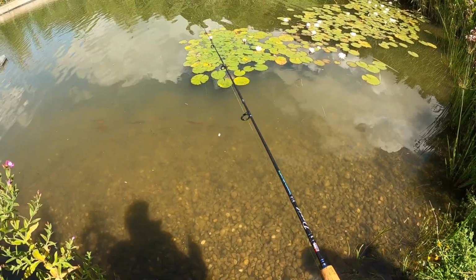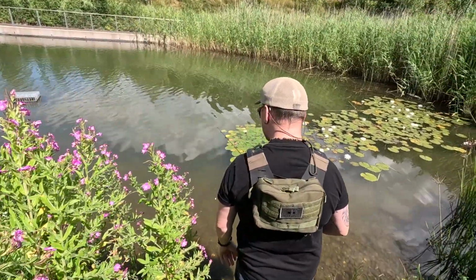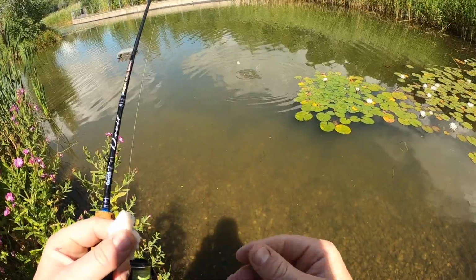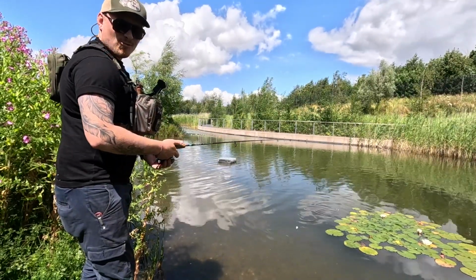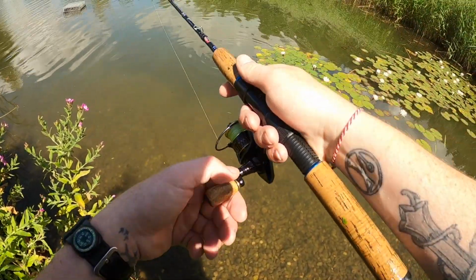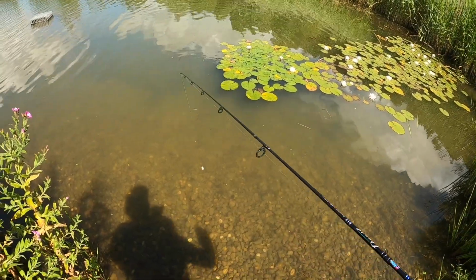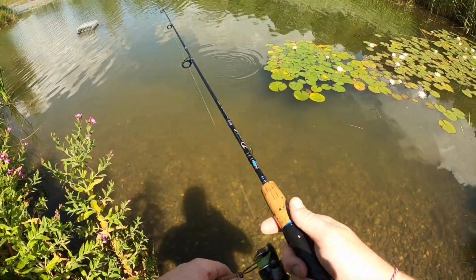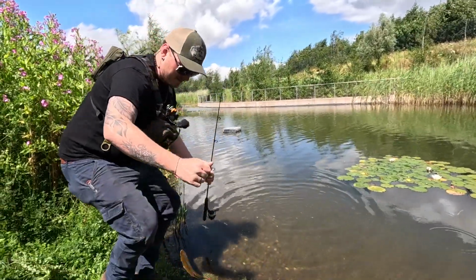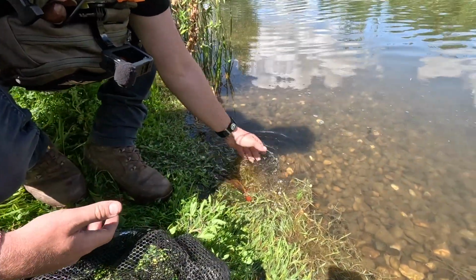I mean, I can catch another one of these small ones if you want. I'd go for a big one if I were you. See if I can get one coming in. I'm trying to catch another one of these, do you reckon? Yeah, give it a go. Not good. Try that again. There we go. Nice. Look at that. Get it back.